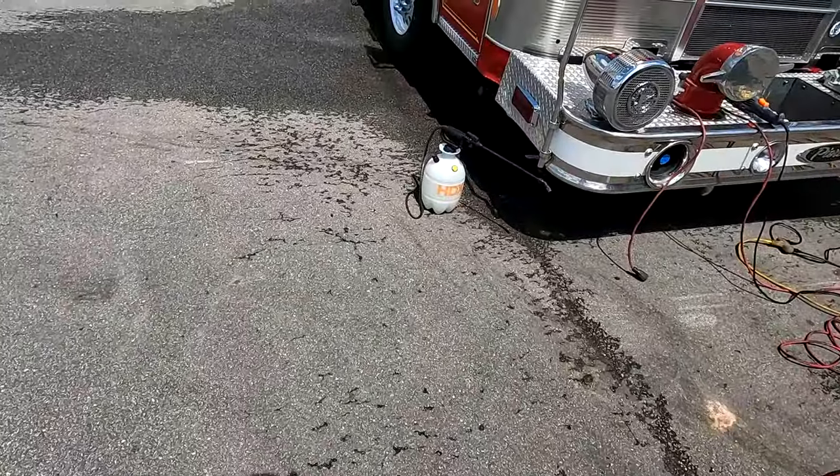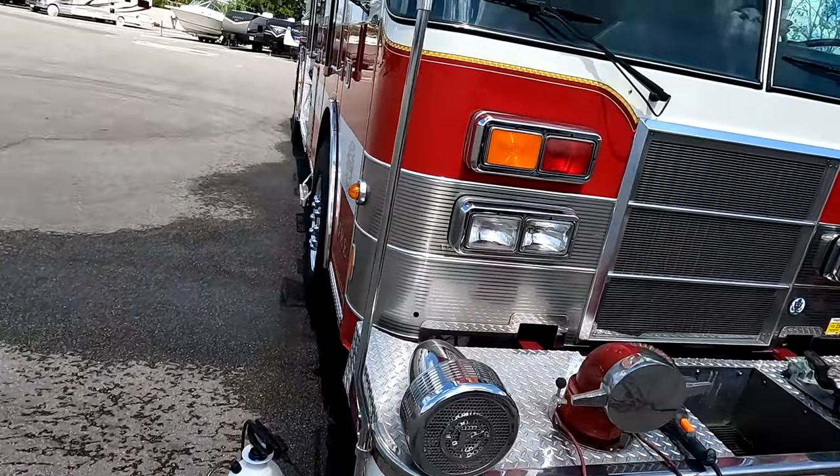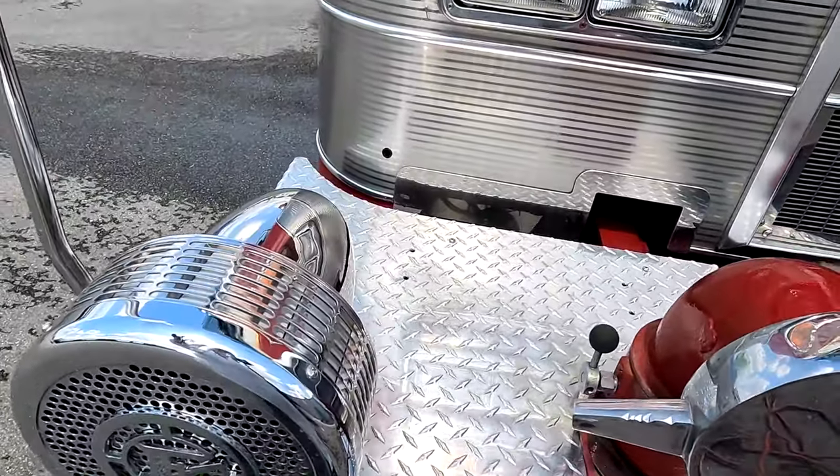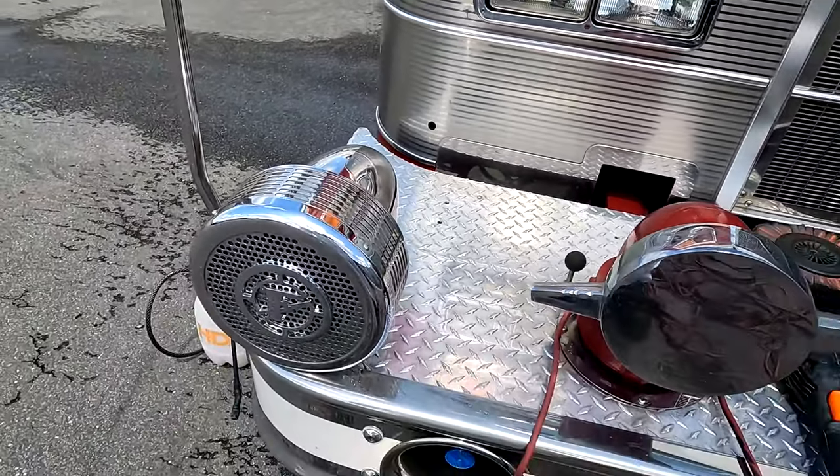So we got finished cleaning up this one particular truck, and now about to start polishing. And I'm going to make all this diamond plate here shine. So let's get straight into it. Let's go.